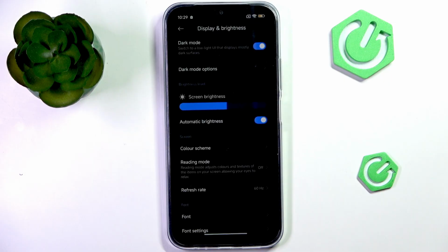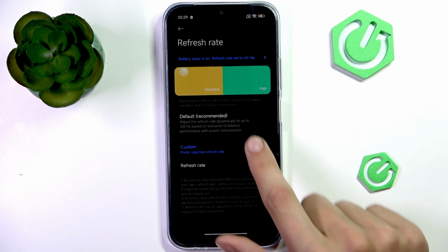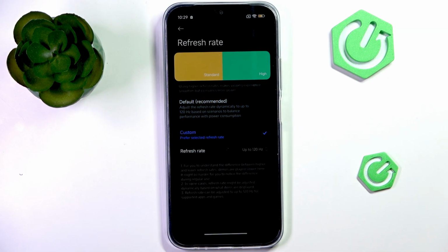Another thing which greatly impacts battery time is refresh rate. If you have your refresh rate set to default, it will automatically, when it decides it needs that, turn on 120 Hz, which may not be the best for battery. You can turn on custom and turn this down to just 60, which isn't too bad, but it will greatly increase your battery's time that it can work on.